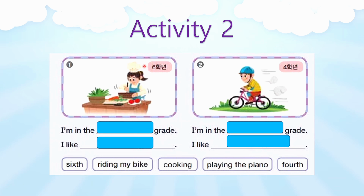What grade is she in? The 6th grade or the 4th grade? 6th or 4th? Let's see. What do you think? I'm in the 6th grade. Good job. So, what is she doing again? Okay, let's see. I like riding my bike? I don't think so. I like playing the piano?